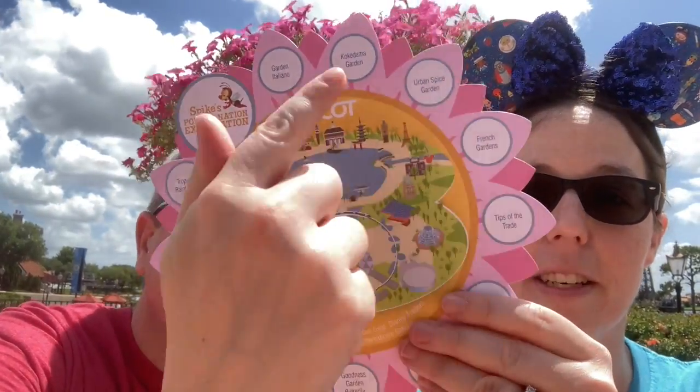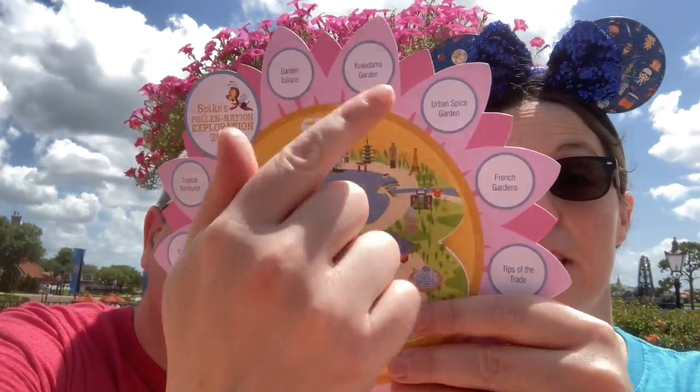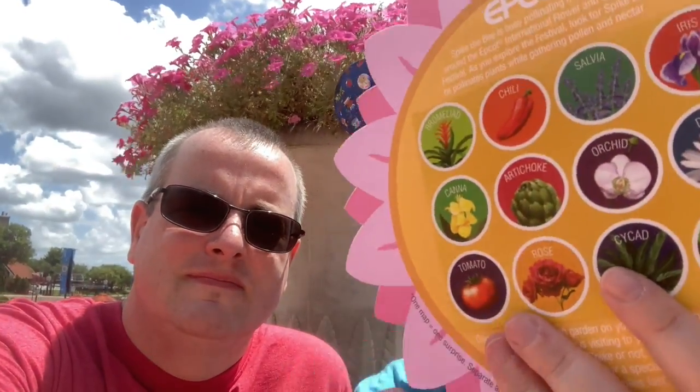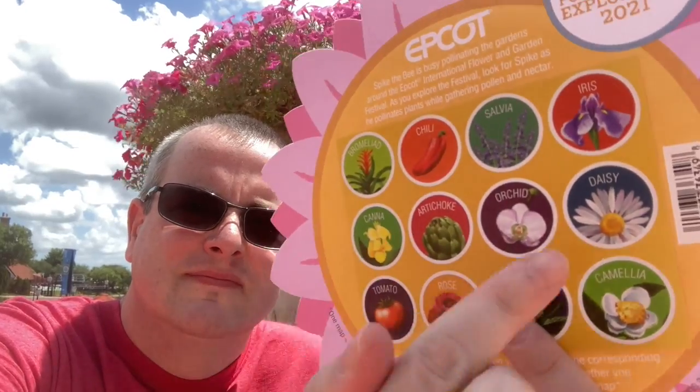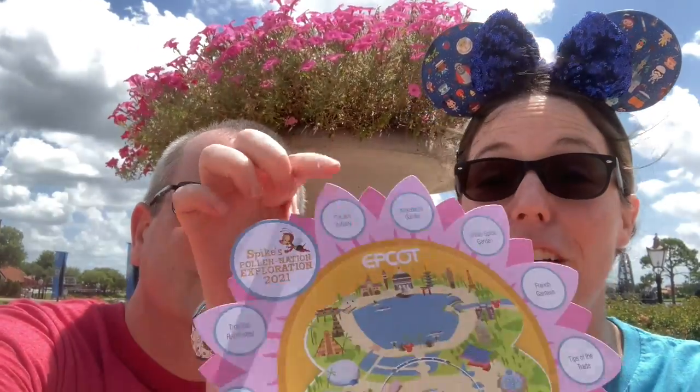Basically there are different gardens all the way around Epcot, some in the World Showcase, some in the other part, Future World. And what you do is you look for, in these certain gardens or topiaries, Mr. Spike the Bee, and he is trying to pollinate different kinds of flowers across Epcot. On the other side, there are different plants and different flowers that are little stickers, and if you can figure out which flower he's trying to pollinate in which garden, you stick that on here, and at the end, you return this for a prize.